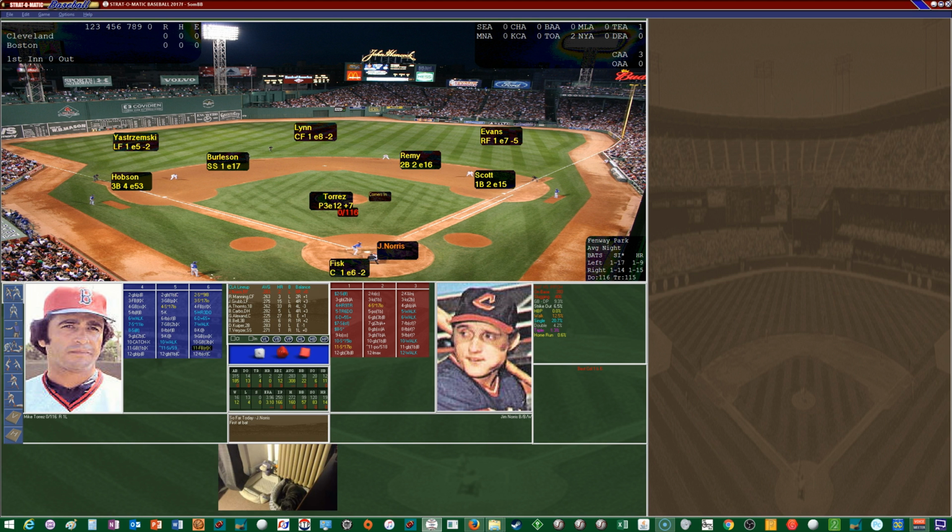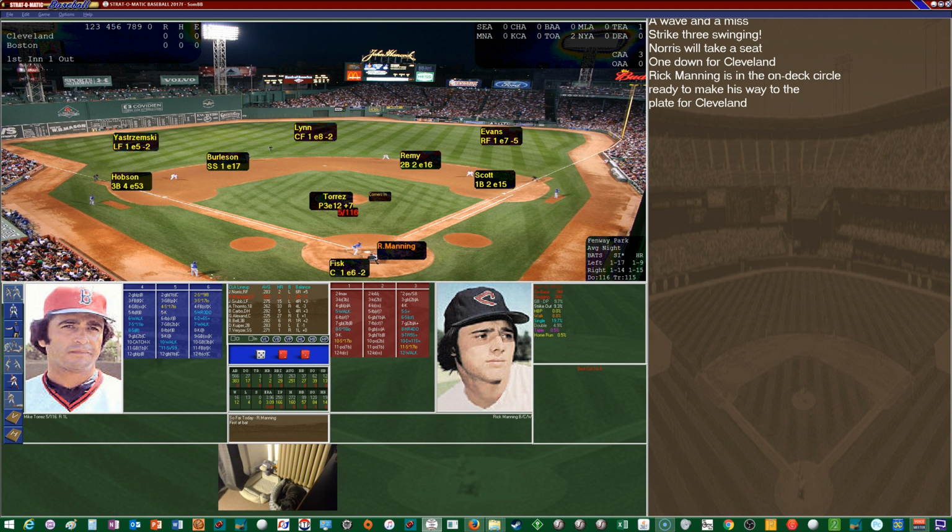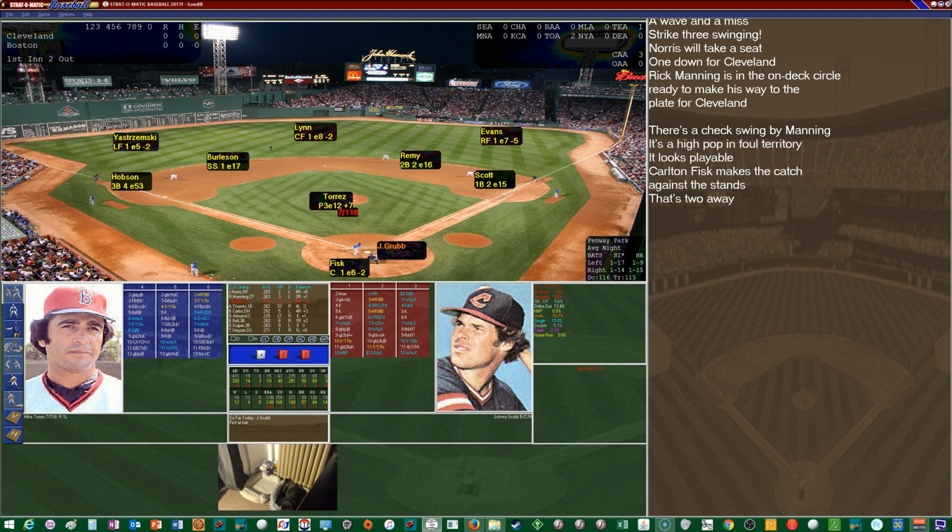Here's the windup and the pitch by Torrez. It's going to be off the 5 column. And strikeout 3 swinging. So good start for Torrez and the Red Sox with a strikeout. That'll bring up Rick Manning, the center fielder. He comes in hitting .251 on the season with 2 homers and 29 runs batted in. So going to be off the 1 column. And high pop in foul territory. Fisk calls for it and makes the catch for out number 2, right up against the stands. So 2 up and 2 down in the Cleveland first.